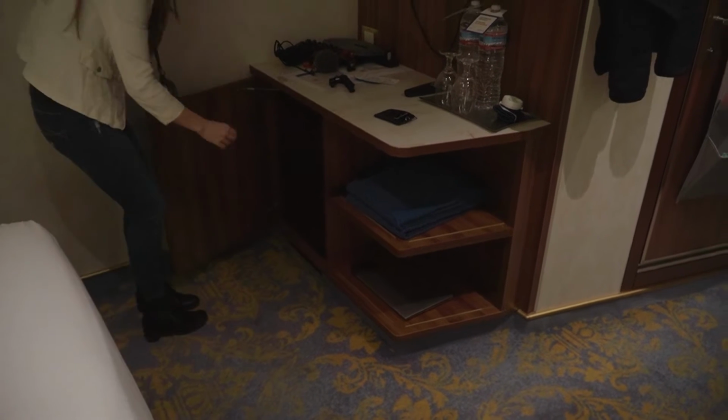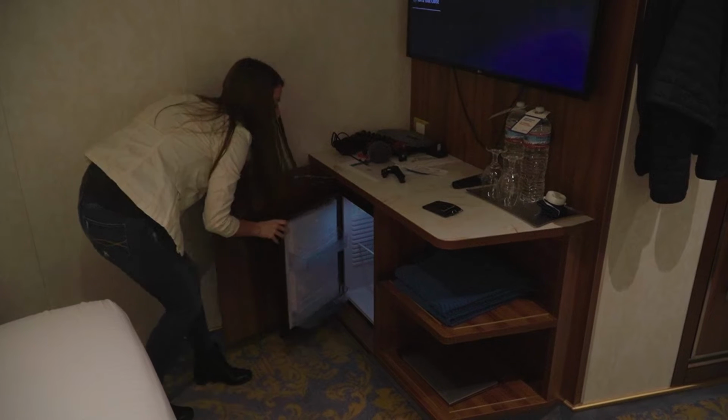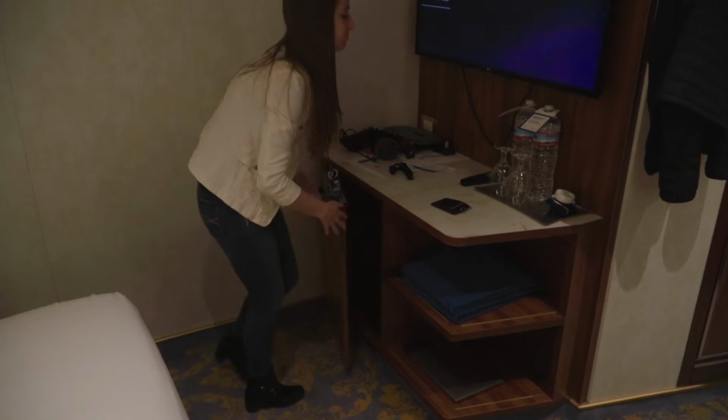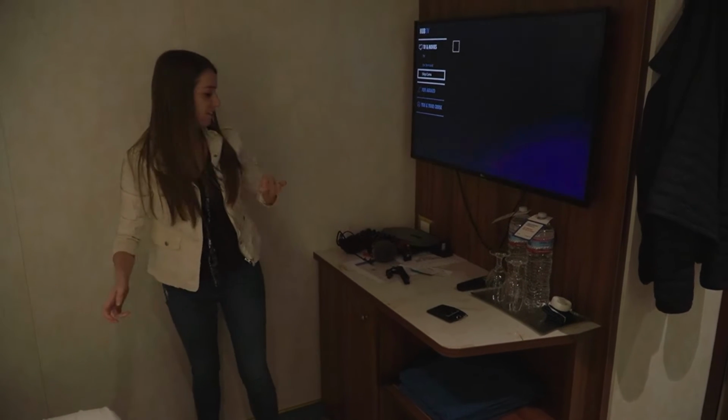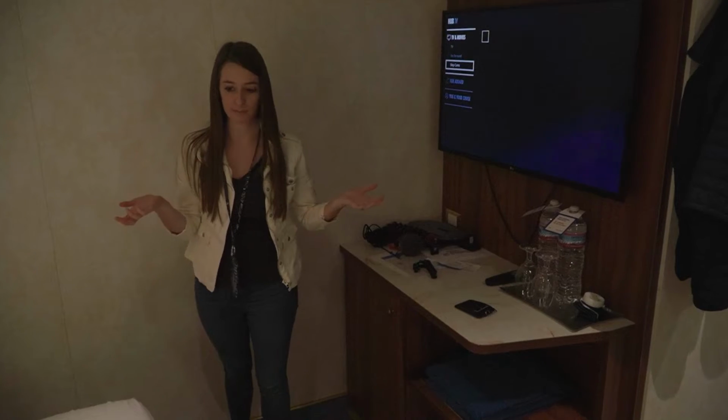We have towels, shelves, and a fridge. I don't know that I've actually opened the fridge yet. Maybe, if I can open the fridge. Oh, it is an empty fridge. But again, lots of counter space, so we don't really feel cramped at all.